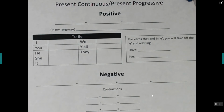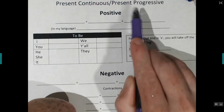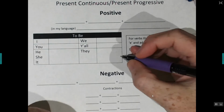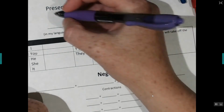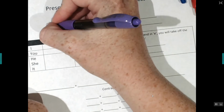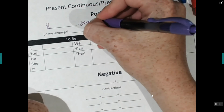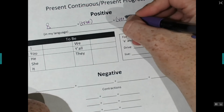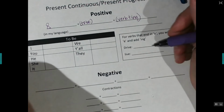All right. So in your packet for the week, we see present continuous, present progressive. All right. And today we're doing positive and negative. Okay. So to make the present progressive, you have the person, plus the to be verb, and then you have your verb plus ing, okay? So I'll show you what that looks like, all right?